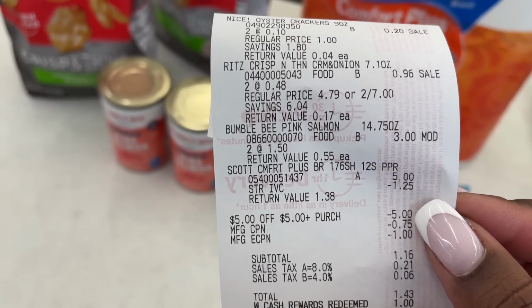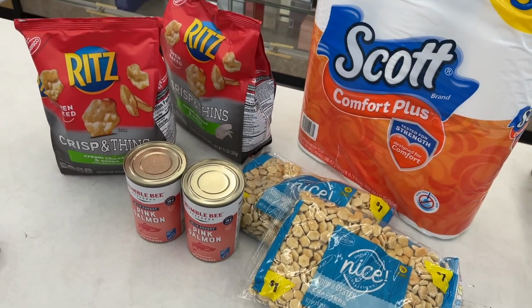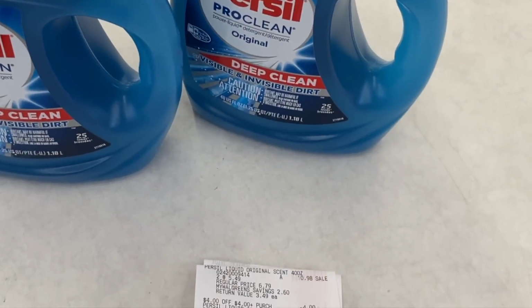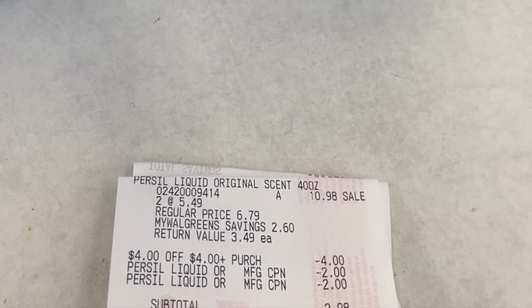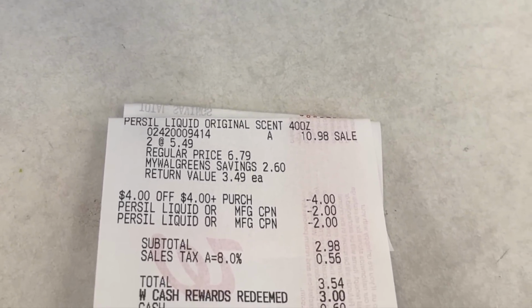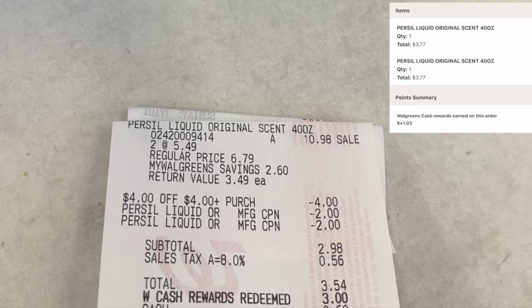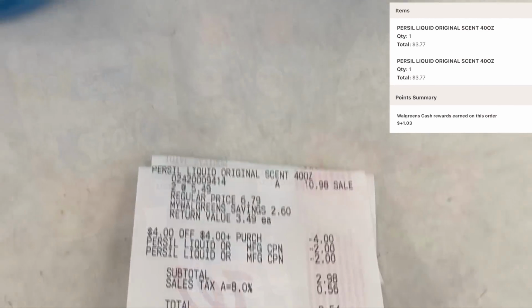So we really had very limited out of pocket with this, but I definitely wanted you guys to see how that transaction worked out. And then here's the transaction that I did with the Persil. I did this by itself so that I could use the $4 store coupon that I got from the Dove to pay for the Persil. So after that coupon was applied, my total was $2.98. I used $3 in Walgreens cash and I did get back $1 in Walgreens cash and $1 from Ibotta.